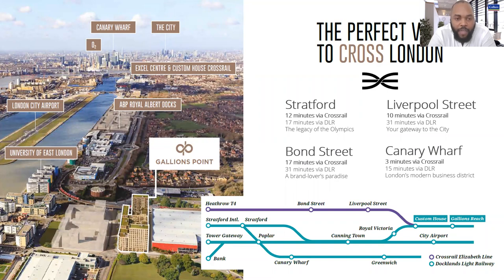The development itself is situated about a 2 minute walk to Gallions Reach DLR station. This is a great asset for any resident that lives in the development, giving you great links into the city. You can get to Stratford, Liverpool Street, Canary Wharf and Bond Street in quite a short amount of time, by using the DLR as well as the Crossrail once that is launched in the coming year.